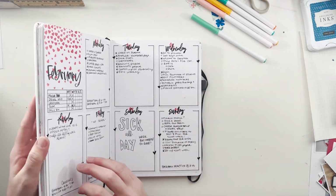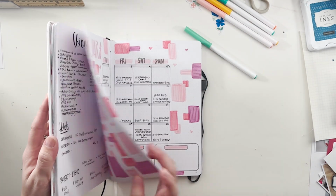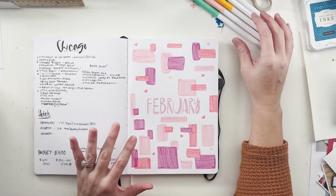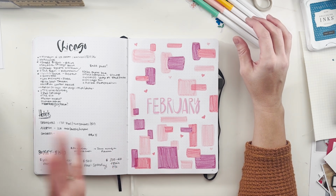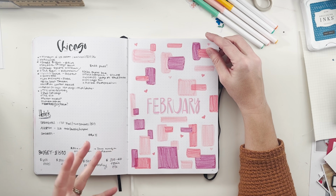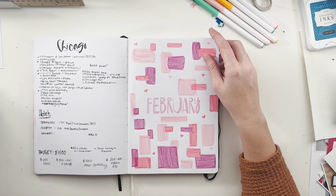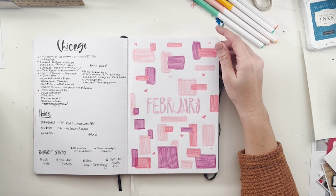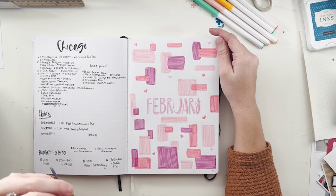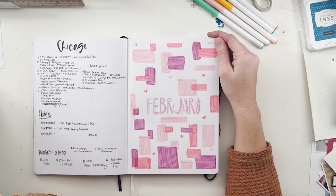I did want to do a flip through of February with you real quick, as it was a pretty fun one. Unfortunately, I did get sick twice in the month, so my weeklies aren't as filled out as they normally are. But for the most part, once I was feeling better, I was filling in things and all that kind of stuff.